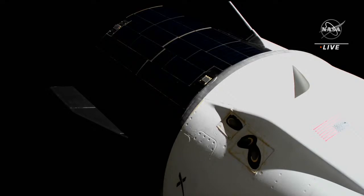Hey, Kjell, we've got some time to talk here, so I want to walk through the plan for the next few hours and give you a chance to ask any questions you might have. First, we expect about 20 minutes remaining here on the vestibule leak check, complete around 1550. After that, we have some final vehicle reconfigurations prior to undock and are targeting 1600 for undock sequence start. How copy? 1600 for undock sequence start. Good copy.